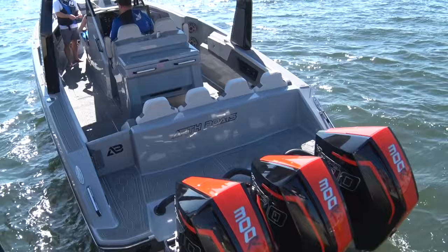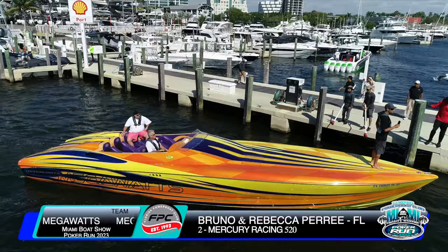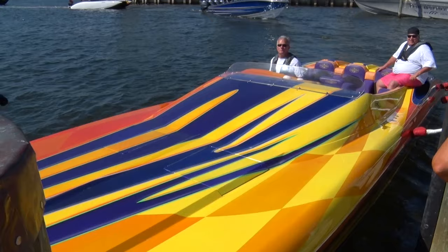And here's a team we've seen a lot of in the past. It's Bruno and Rebecca Perret from Palm Beach Gardens in their 39-foot outer limits called Team MEGAWATTS. And it's got Mercury Racing 520s. They say they love the boat. It's worked out great for them. They normally do Key West every year. So by joining us for the Miami run, that's two events a year. They're really stepping up their game.